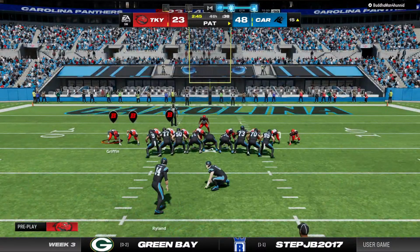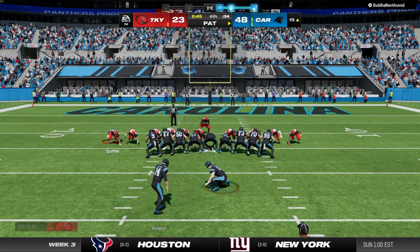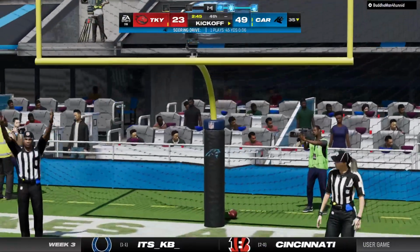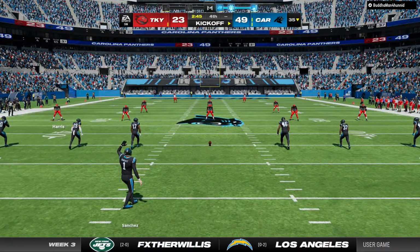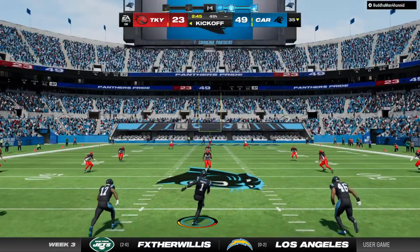Now Ryland for the PAT. And that will bump the lead up to 26. Makes the score Panthers 49, Dragons 23. Sanchez now, he'll kick it away following the touchdown.